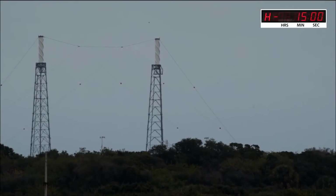Astra, at last report, said it was evaluating the reason for the abort, and the team was optimistic about trying again before the end of today's launch window. The launch window closes at 4 p.m. Eastern Standard Time, or 2100 UTC. But again, we haven't heard from Astra in some time, and we haven't heard any news on the reason for the abort or any update on when Astra might target another launch attempt this afternoon.